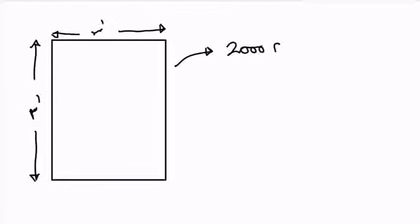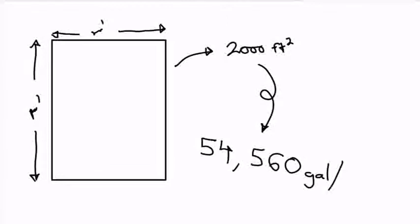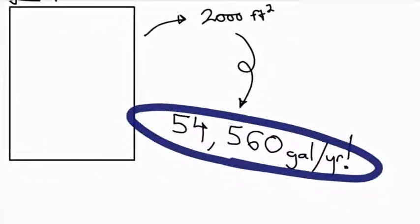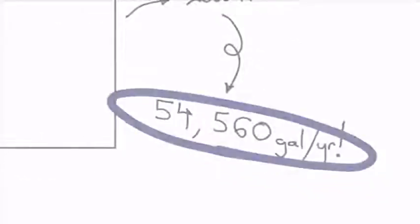With East Tennessee's average rainfall and your, let's say, 2,000 square foot roof, you could collect about 55,000 gallons of this precious commodity every year. Just like a tomato from the garden, it is ready for harvest, so why not capture it, store it, and use it? It's yours and it's free.